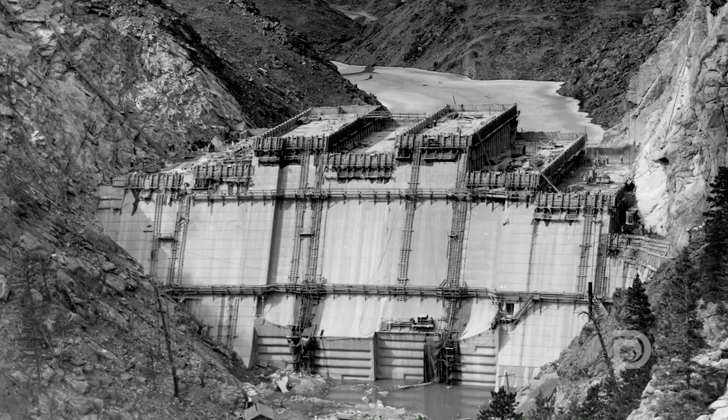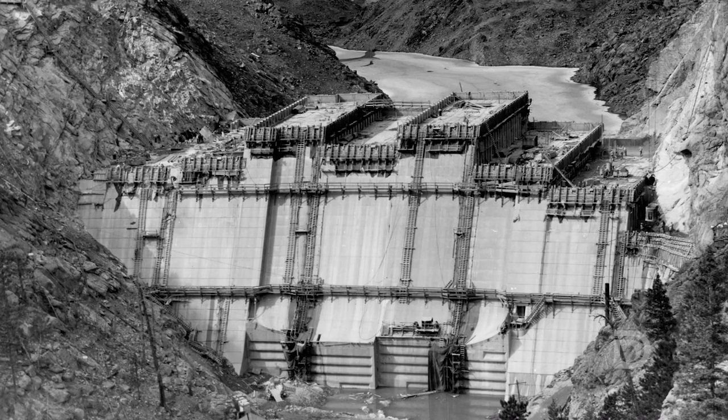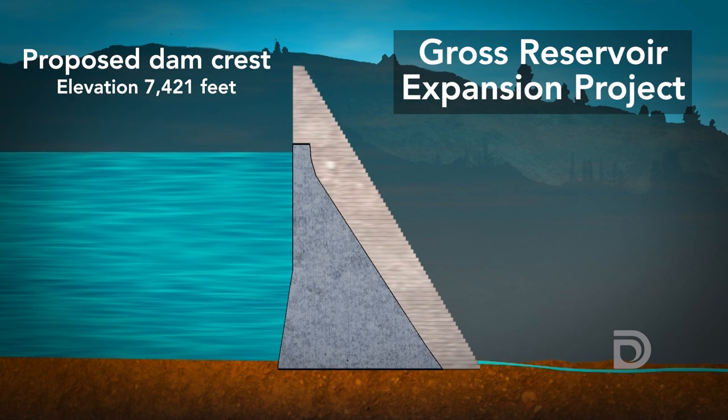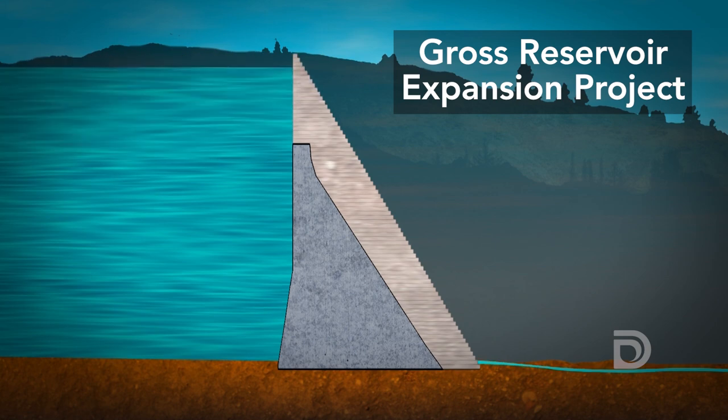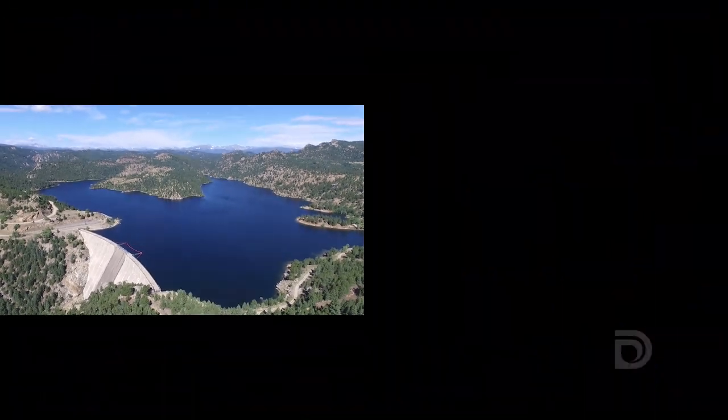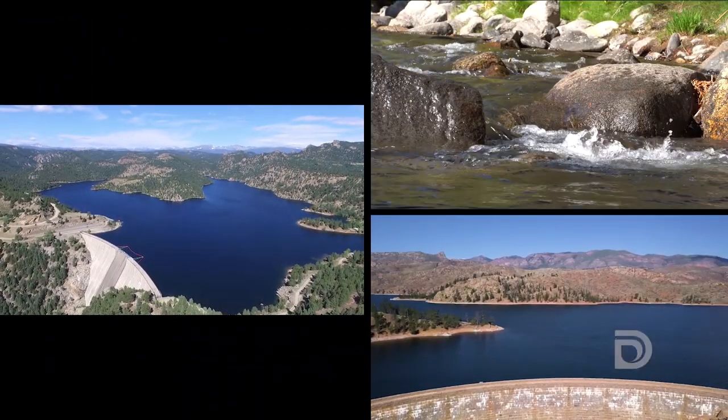Denver Water completed Gross Dam in 1954 with the intention of expanding it in the future. Now, it's a little over 60 years later, we're following through with that plan by raising Gross Dam by 131 feet. That will allow us to store about 3 times more water in Gross Reservoir. That'll add resiliency and help with the imbalance in Denver Water's collection and water storage system.